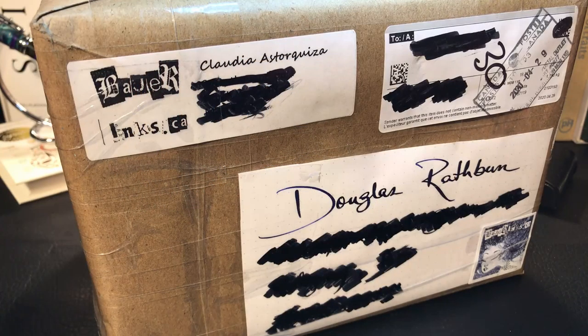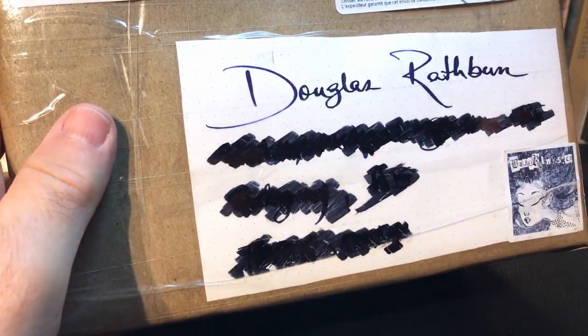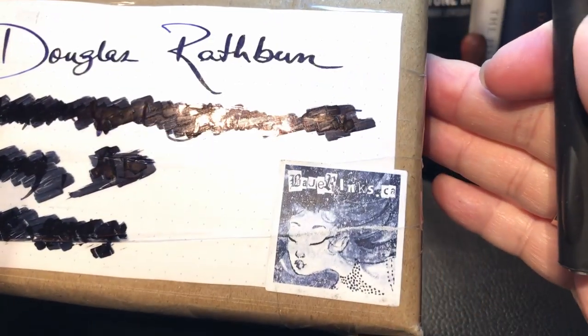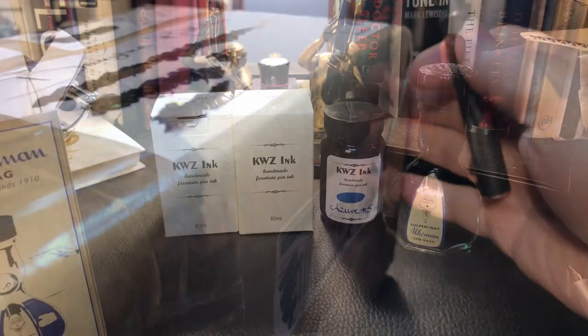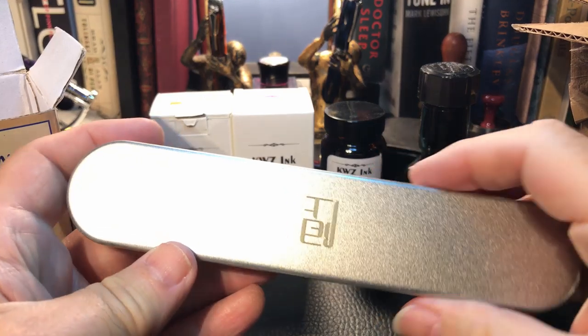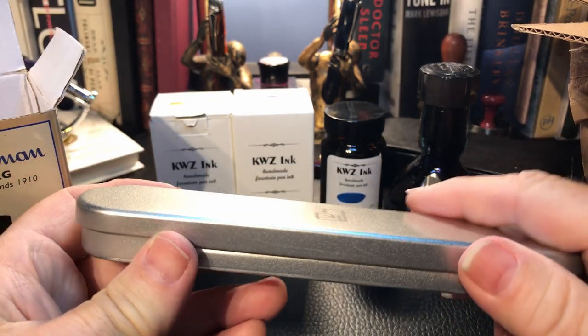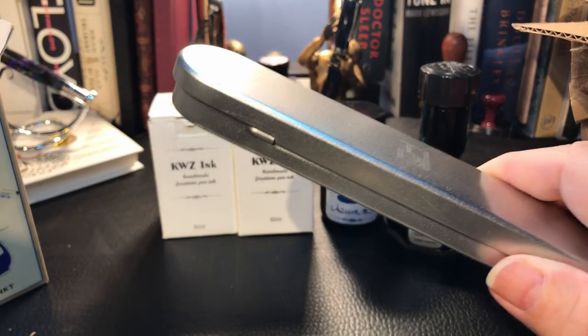So here's my package from Bauer Inks in Toronto from Claudia. And Claudia's wonderful handwriting there. The Bauer Inks logo. Well packaged. Been waiting for this for a while. And there's, oh, come on, seriously, there's more stuff in here. This looks like a PenBBS pen. It was recently my birthday, so I'm expecting that this is a birthday gift.